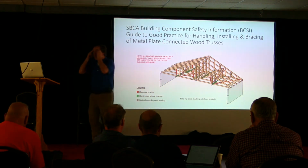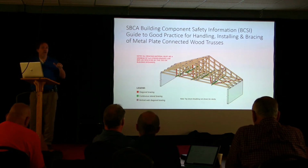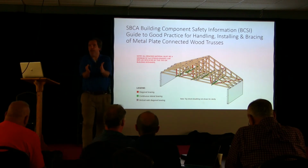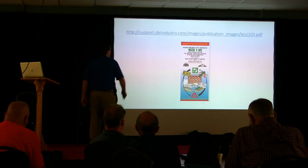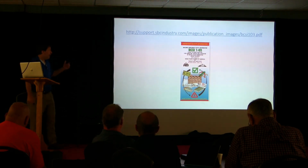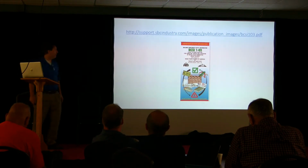Basically, if you think about it, this is going in before the drywall. So those diagonals keep those trusses in place. So when they put the drywall on, the trusses are what? Straight. What a novel idea. But really good guide. I had a student one time give me this thing. You read through it, you're going to see a lot of stuff that makes you go, woohoo.